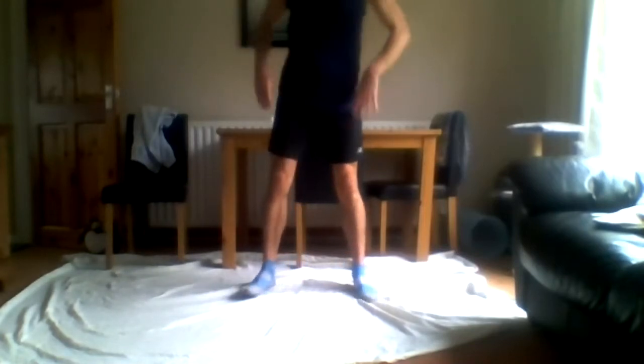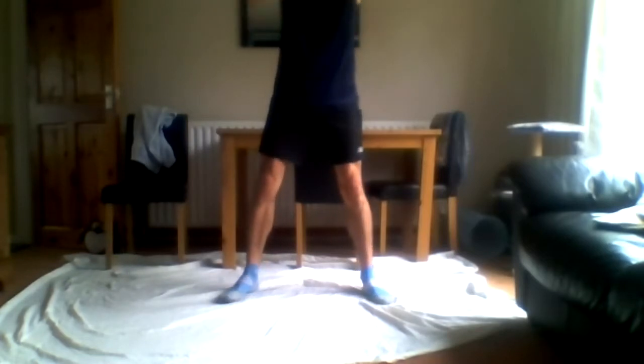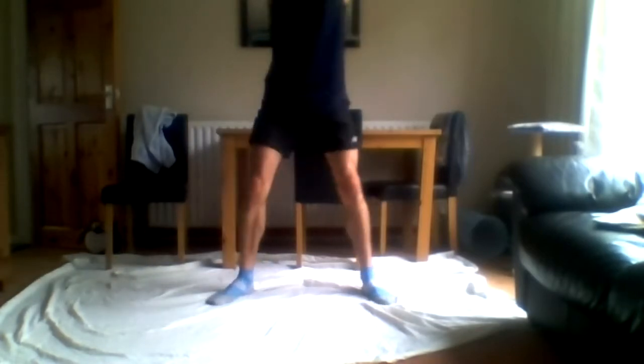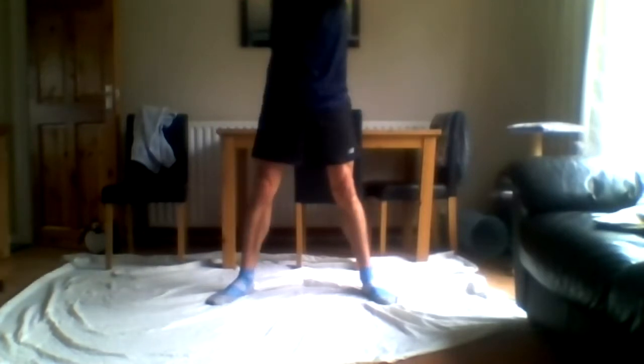Okay, bodyweight squats next there. So feet shoulder width apart, arms out in front or across your chest, and we're just going to squat down. We're going to do these. One and two and three and four and five, six, seven, eight, nine, and 10. Good.